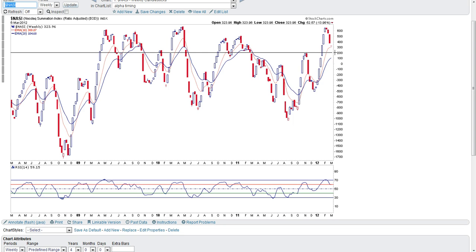You see here, basically hitting resistance. You can see last time we hit this area above 70 in the RSI, the Nasdaq summation really pulled back.